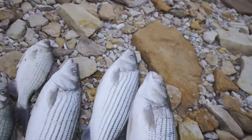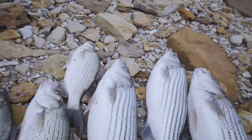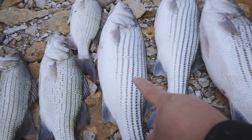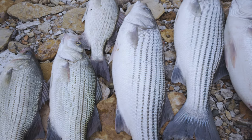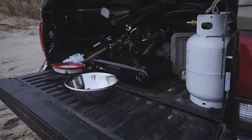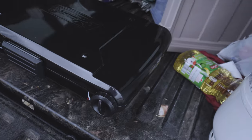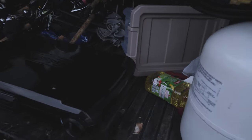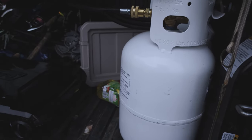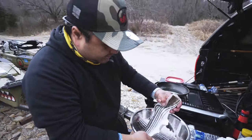We got family coming over for Christmas, so we're keeping some. We'll cook some later. It's like lunchtime, so pretty sure I'm gonna fillet that one up, and we'll throw them on the new grill that we just put together. It's a new grill, testing out. So we're gonna do better catch and cook videos. Decided to go with a Coleman, and we have it rigged up to a 11-pound propane tank, and we'll see how we do. Check it out, guys.